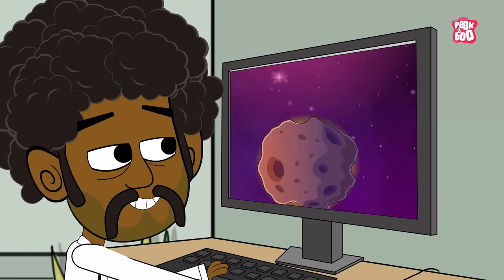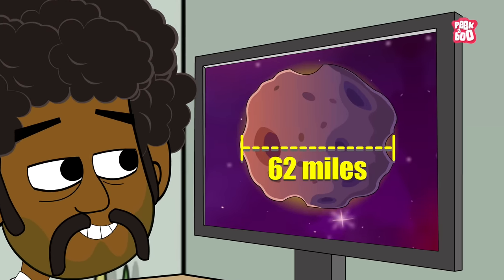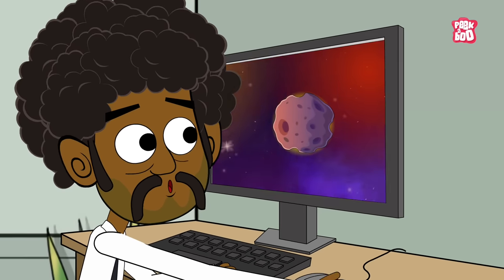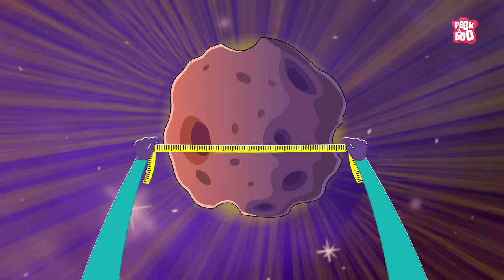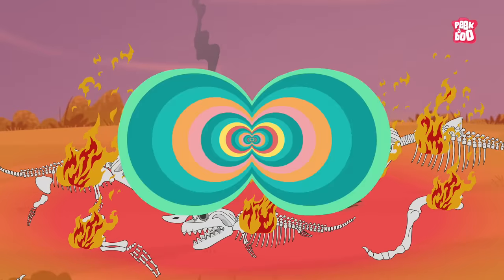Researchers believe it could have been caused by an object nearly 62 miles wide, which is way bigger than the asteroid Chicxulub impactor, which was only 6.2 miles wide, but still managed to wipe out dinosaurs on Earth.